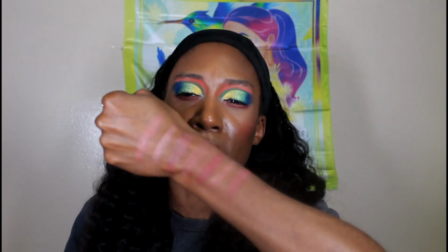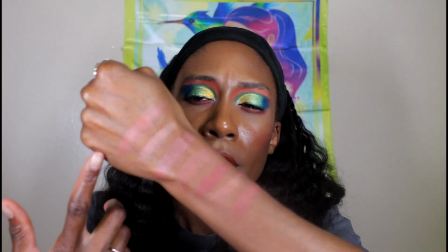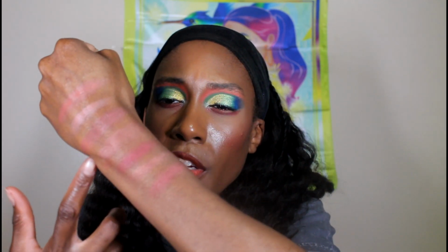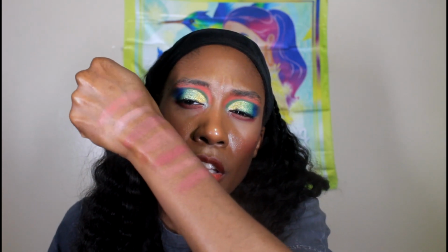So I changed my lighting for these swatches. I hope that helped. This is She's Blushing. This is She's Flushed, the new one, and then these are the three swatches. Y'all know these are each one individually, and then put together. So I feel like this lighting is giving a little bit better representation of the colors. So that's what all of them look like side by side.